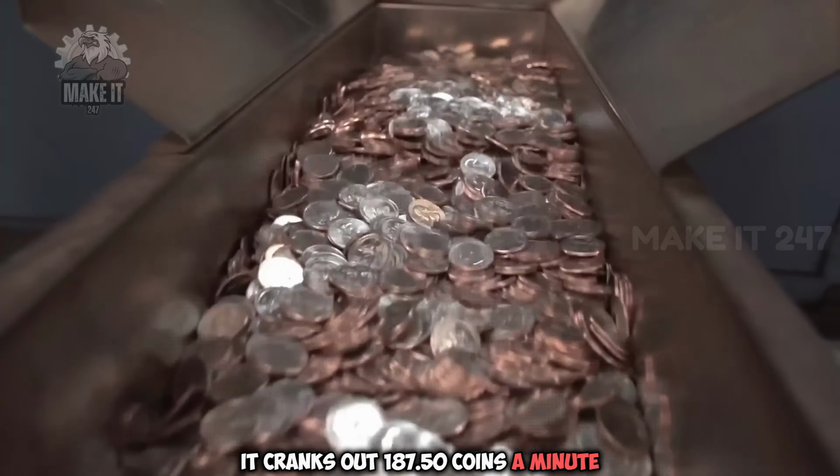It all starts with raw metals like copper and nickel. The metals are melted, shaped into blanks, and pressed into coins with designs on both sides. Each coin is inspected for perfection, any flaws, and the entire batch is scrapped. Finally, they're bagged and sent out into circulation. So next time you use a quarter, remember the amazing journey it took to get into your hands.